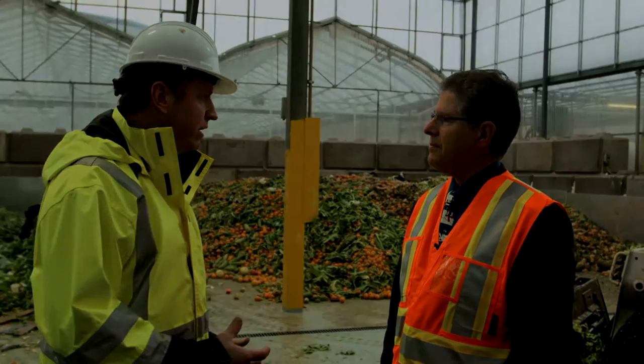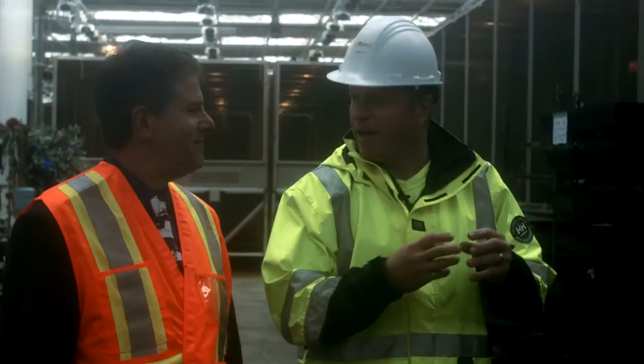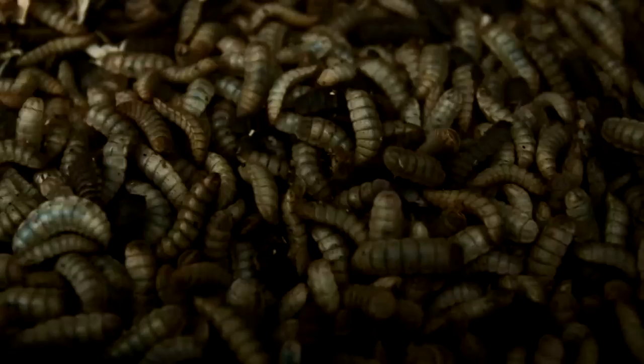So this is our hatchery. So this is where we actually grow the flies. They mate and harvest eggs, and then we collect those eggs. We incubate them in our insect rearing area, and then we feed them food. And that typically is a 14-day process that we feed them food for.